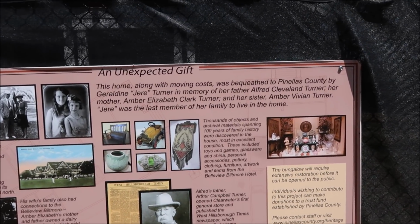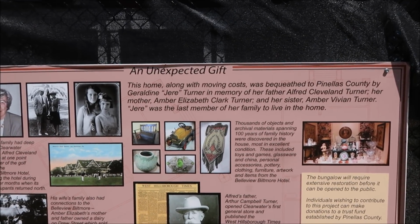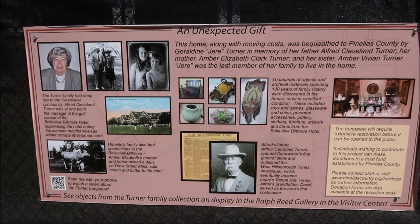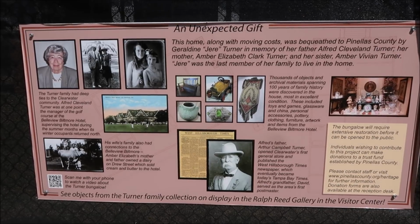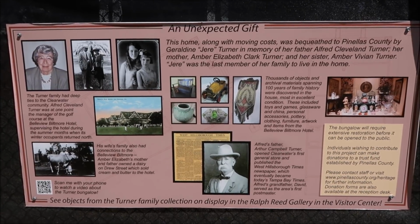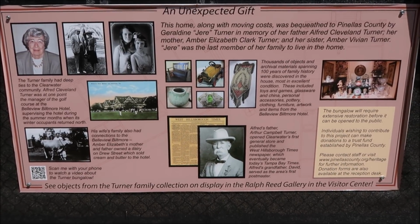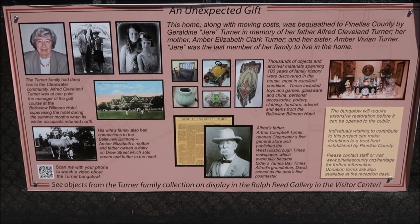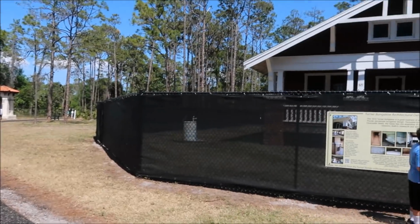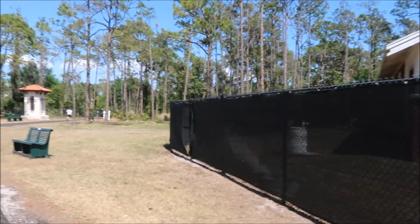Unexpected gifts. This home, along with moving costs, was whatever that word is. I'll just let you guys read it. Here's the unexpected gift. So that house was just donated recently. It's pretty cool. It's nice.